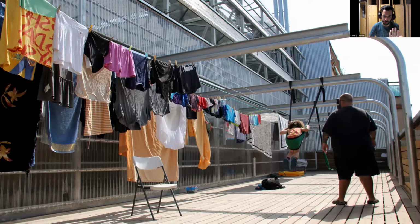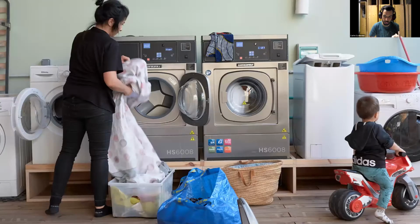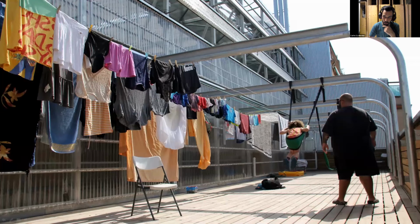So it's not a coincidence that you see here in these pictures in the washing machines, while she's doing the washing, taking care of her kid, or here where we hang the laundry, there's also him taking care of his kid.